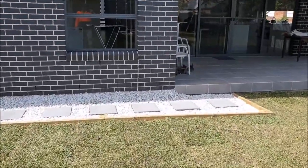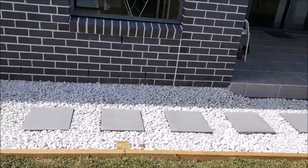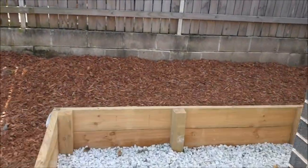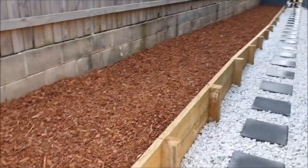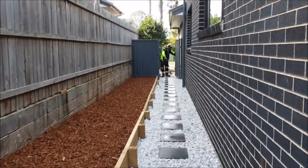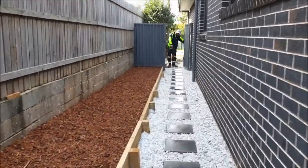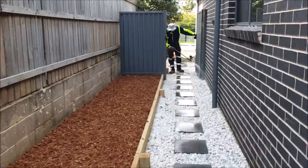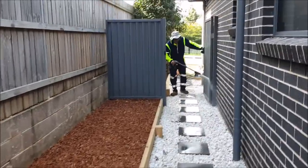This is the paver pathway to the backyard, retaining wall, mulch, soil, about 47 pavers on one side, and totally 57, I think.